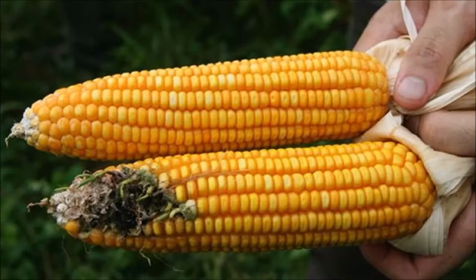As you see here, we have two cobs of corn. The top cob appears to be completely healthy, while the bottom cob looks like something out of a horror film. This is because the bottom cob is infested with an insect known as a corn borer, which works its way through the cob, killing the plant as it goes.